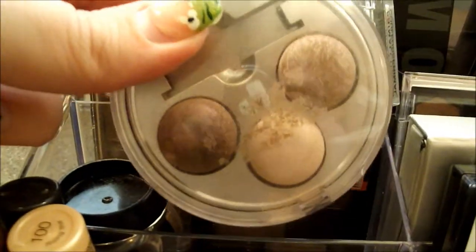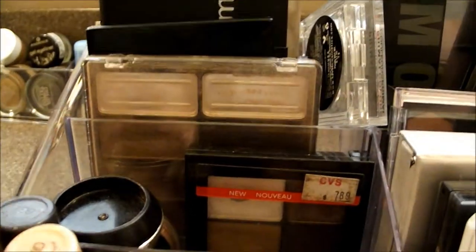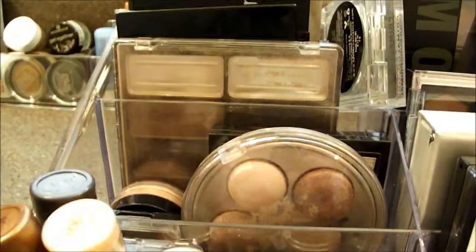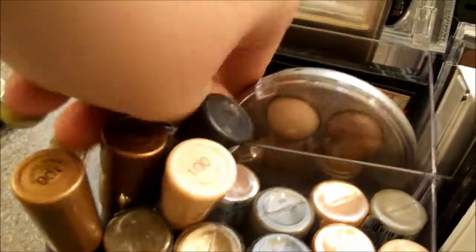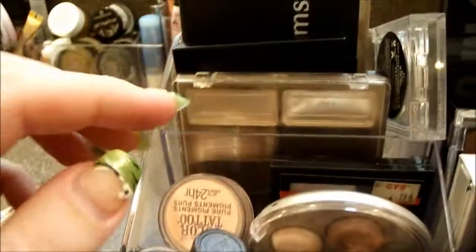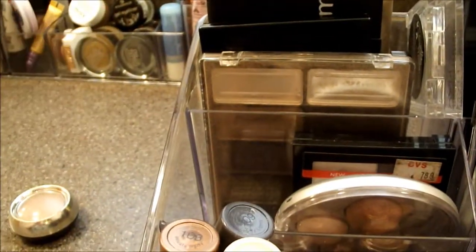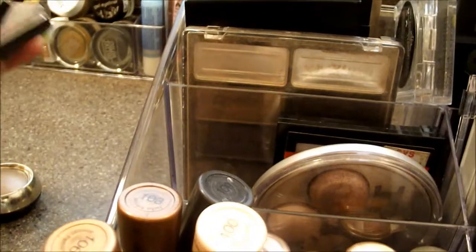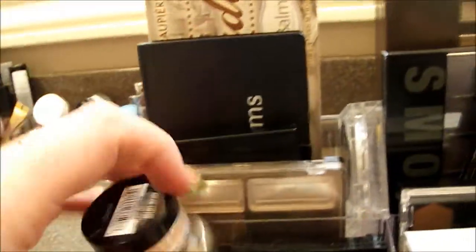I've got like my Physicians Formula, what is this called? Mixed berries or baked berries, a Revlon one, and then I've got this little doodad that I don't even know where it's from anymore. And then just back there I've got this, the Color Tattoo pigment in Barely Brazen, I believe. Yep. And then in here, I've just got my 2 little Wet n Wild singles, which is Brulee and Nutty. So that's all for this little compartment.